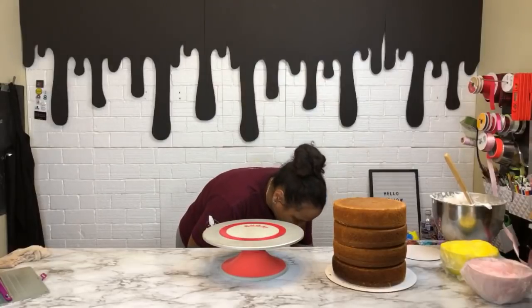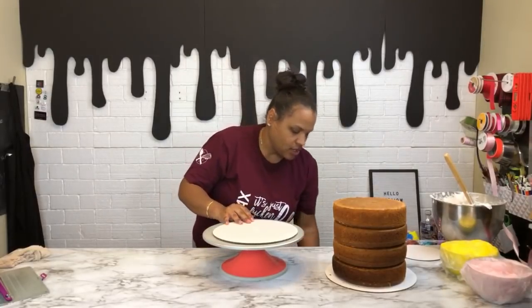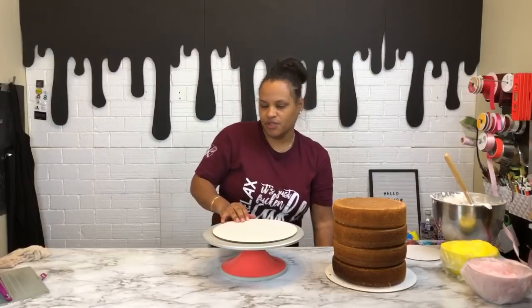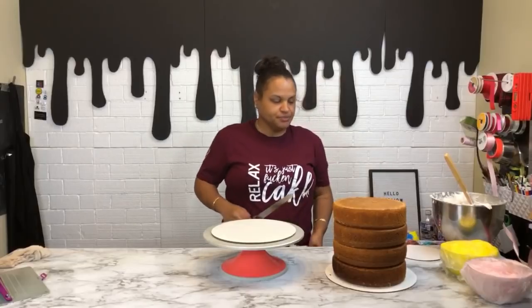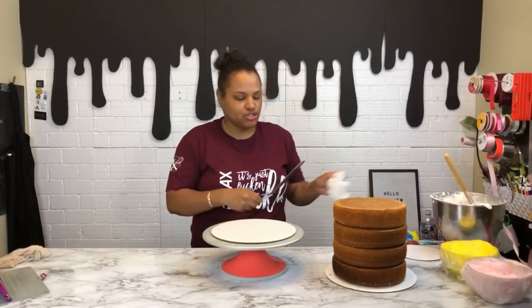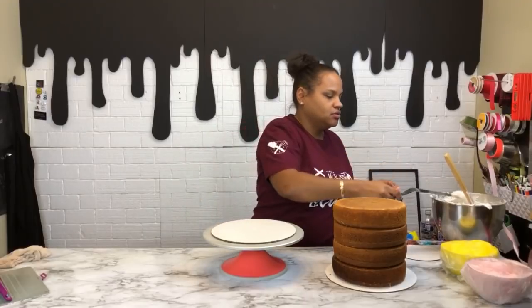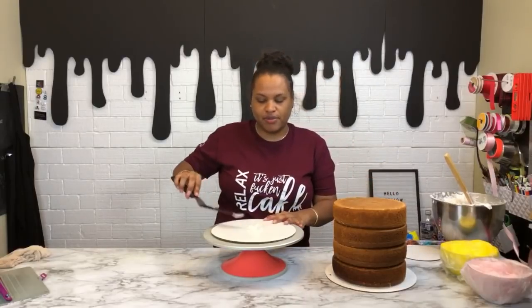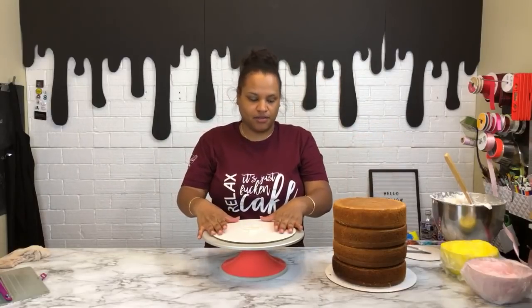You guys ready? Alright, so I have a 10-inch board. I wish I had an 8-inch, but I ran out. So I have 10 inches, and what I like to do when I start frosting my cakes is put a very small amount of buttercream down on the bottom, and that's going to act as the adhesive, the glue, to keep the bottom cake down there, right?